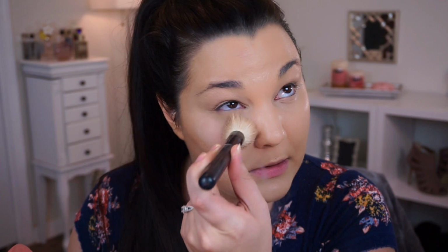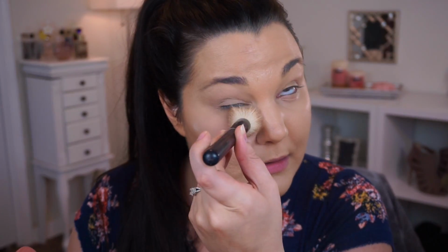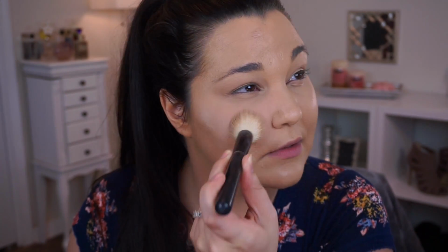But yeah, now I'm just gonna set everything. This is the NYX HD setting powder, and what I'm going to do is get my brush with some powder on there and tap off the excess so that we don't have too much. Then I'm literally going to dab and dab and dab to make sure we have as much of this bad boy out as we can, and then I'm going to immediately go in with the powder so it'll lock in that foundation and concealer.